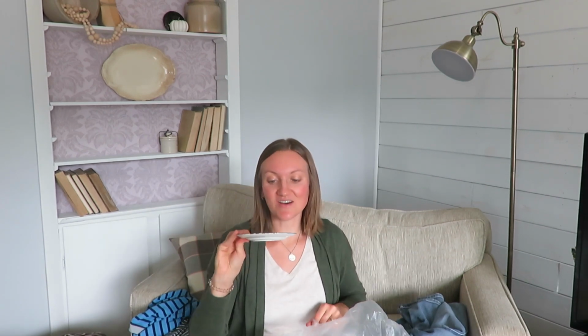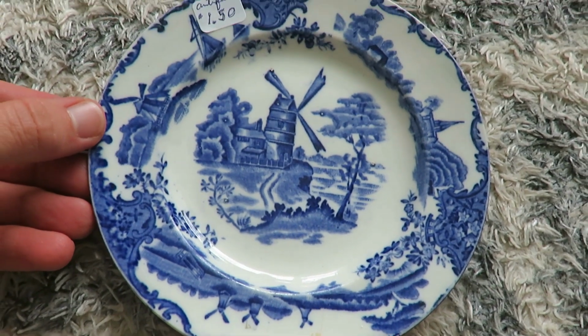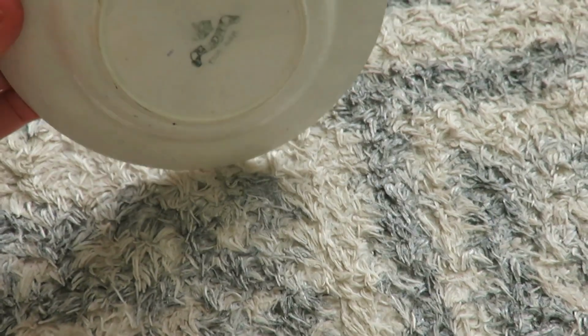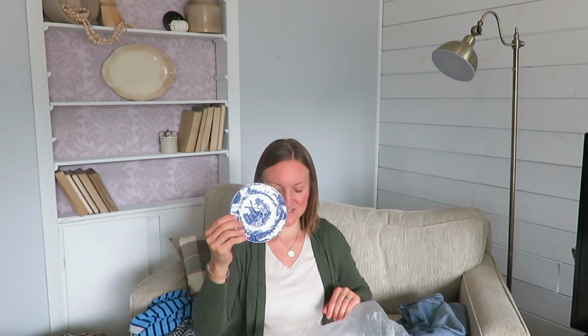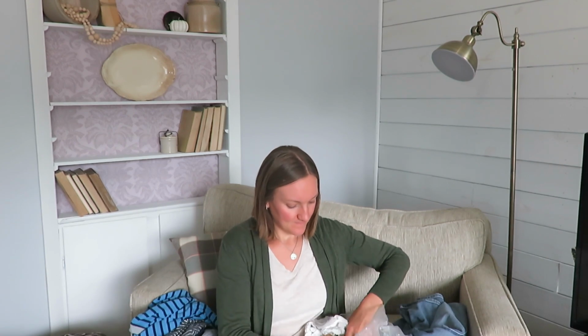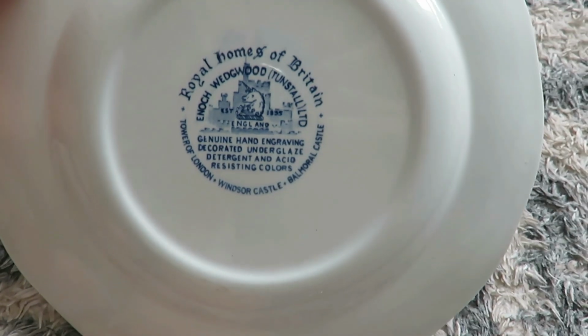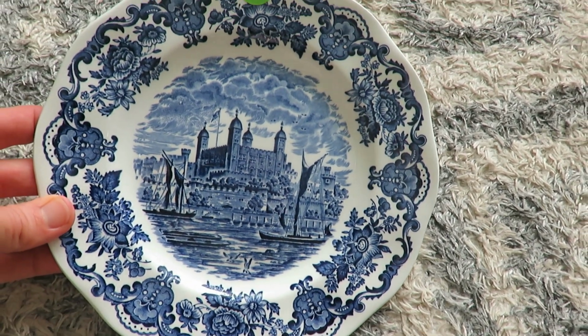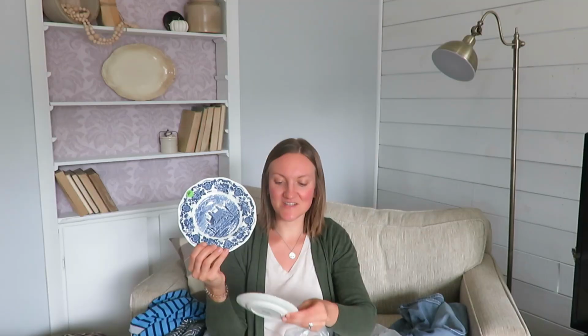These plates, oh, they're just so beautiful. This was $1.50, and I know this is a vintage or antique piece, so I'll just do a close-up on some of these for you. And then this plate for 50 cents. So it just says Royal Homes of Britain, Enoch Wedgwood. And so I thought that it's just beautiful to display either for Christmas time, springtime, summer. I mean, I don't know when, but they're just beautiful plates for a very good price.